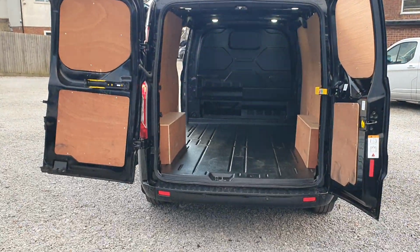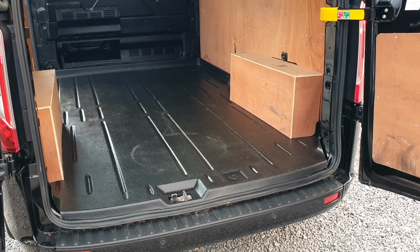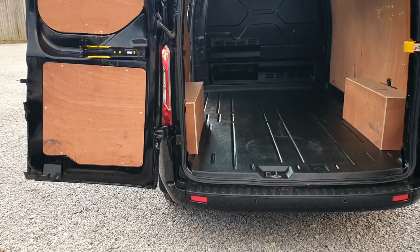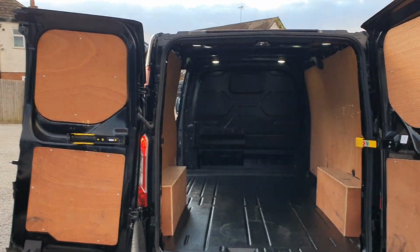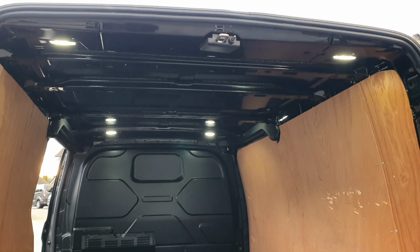So 2.8 meters on the load length on the floor. Load area protector kit, so you've got the nice washable load liner on the floor and then ply to the sides, doors, wheel boxes. 4 bright LED lights.